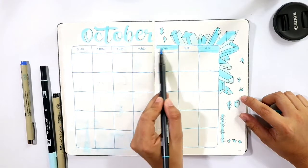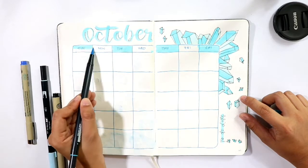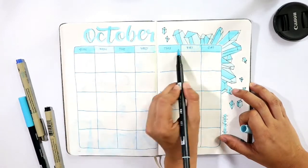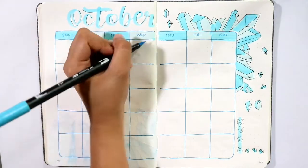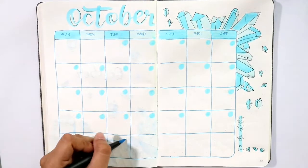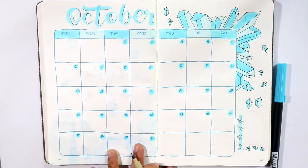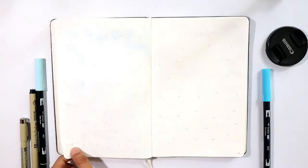I put a shade of sky blue and light blue from Sunday to Saturday alternately. Now, the calendar is slowly showing its image like a real one, but it is not yet finished. We need to put the days. I made small sky blue circles in each box corner to put the numbers in. There are 31 days in the month of October. Isn't it very fun doing this bullet journal?